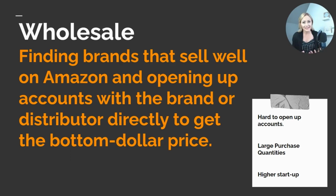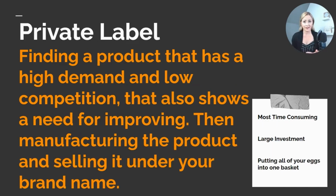So this is more to invest in to get started because you're going to have to order such high volume of the items. Then we have private label, which I think is the most common one for sellers to think of when they think of selling on Amazon. They think of finding products, manufacturing them on their own, putting their own trademark on it, and reselling it, which would then mean you're the only seller on the listing. This product is yours. So there's not competition on that particular listing for the buy box.